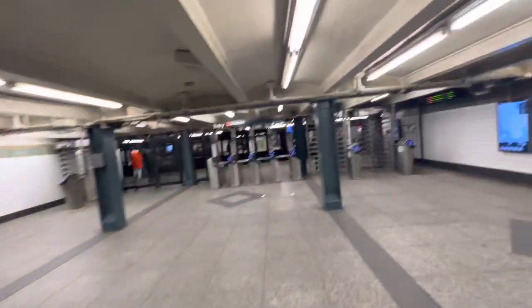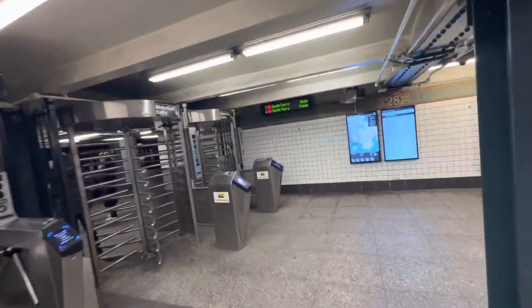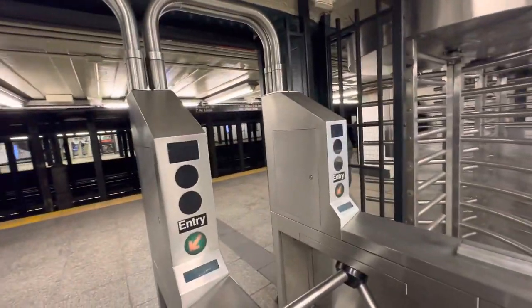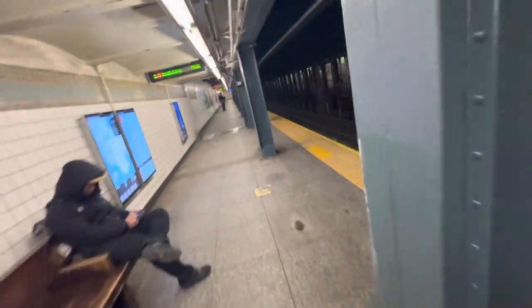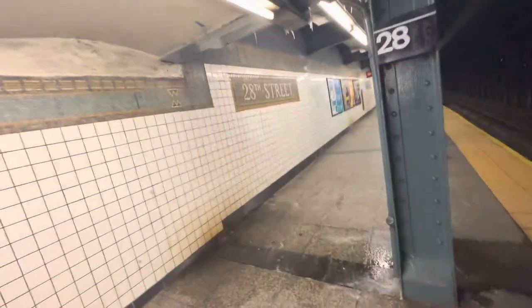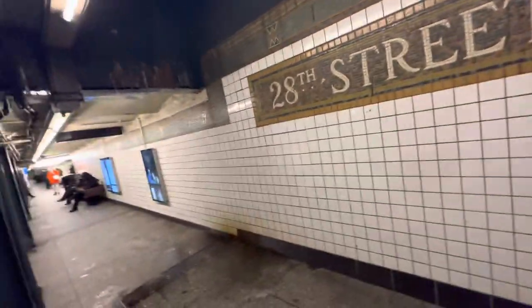And now, let's tour the station. So the train is 8 minutes away. So let's go on. Not sure if I'm going to go to both sides here because I don't have an unlimited card. And it looks like it's the same. Please work. So this station is quite bland. Not nearly as much to look at here as with the other one.